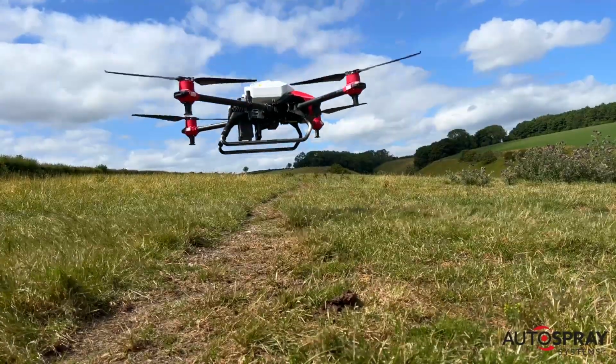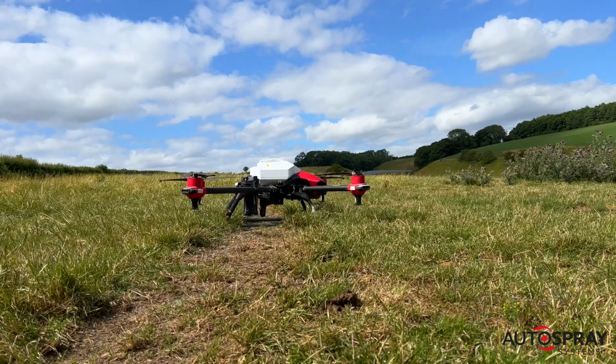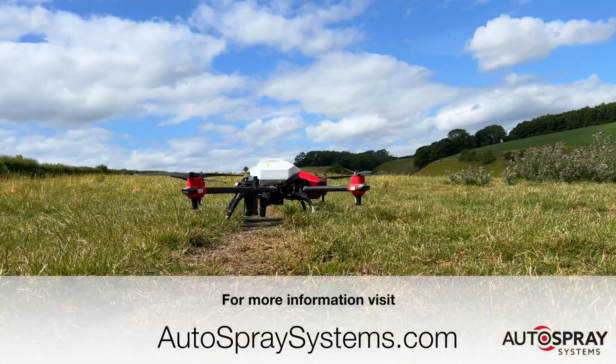While a single drone may not compete with the coverage of a typical self-propelled spreader over flat ground, when the going gets rough, the drone is a clear winner.